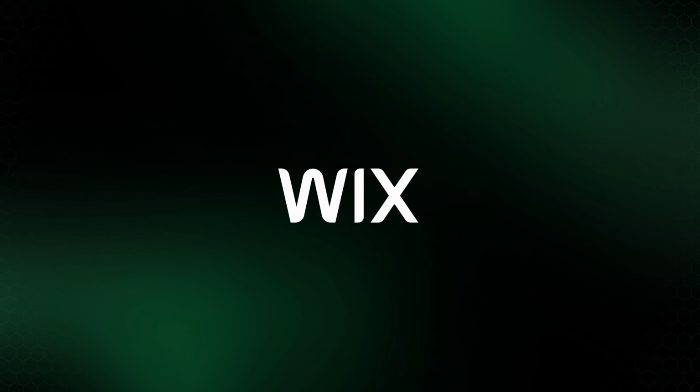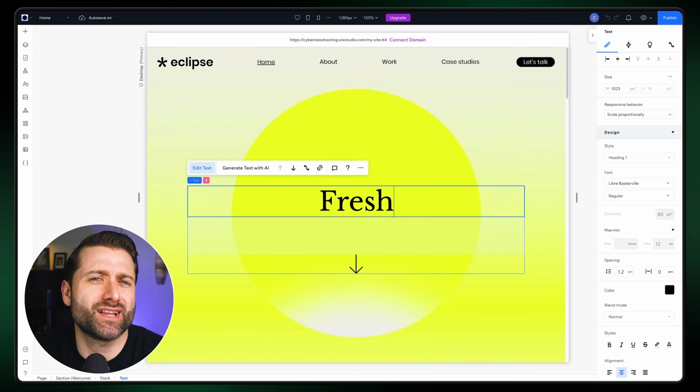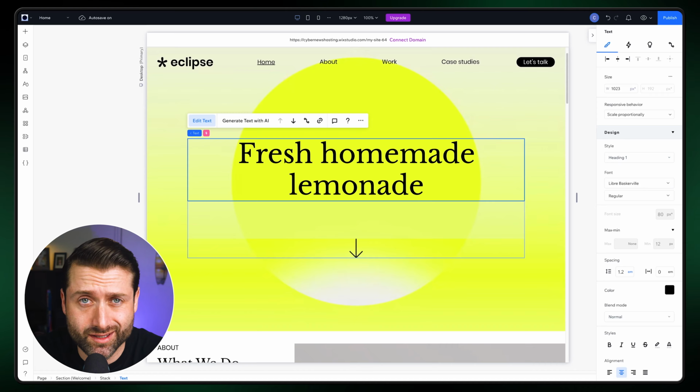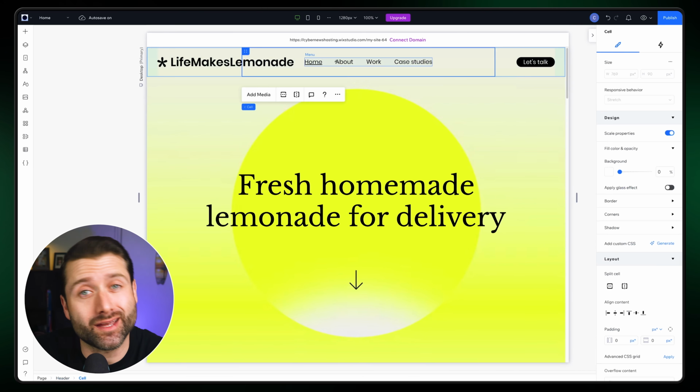What if you want to get your hands dirty and create a truly unique business site? For that, I'd recommend Wix. With over 2,600 designer templates and one of the most flexible drag and drop editors out there, Wix is perfect for anyone who wants their site to look exactly the way they imagined it.